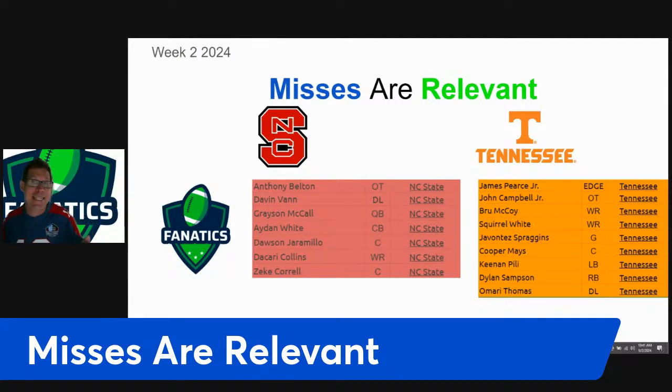But again, we can keep looking, and this just screams great matchup. We have 2 wide receivers at Tennessee, Brew McCoy and Squirrel White, and we have a corner on NC State in Aiden White. Right now, I do not have a draftable grade on Aiden White, but he is just outside. I have Aiden White in the low 300s.